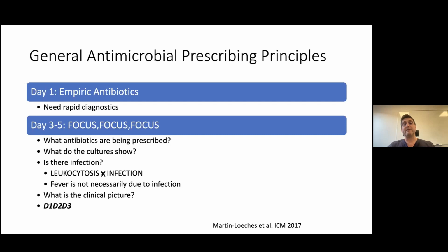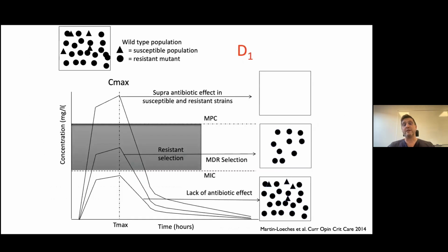So what about treatments? I think that first we need to hit hard. We need obviously to get a diagnosis for what we are doing. And then at day 3 to 5 is when we are going to need to start to focus and try to find a three-way approach. And this is the 3Ds that I mentioned in this paper, a review paper that we published in Intensive Care Medicine. The first is dosing.